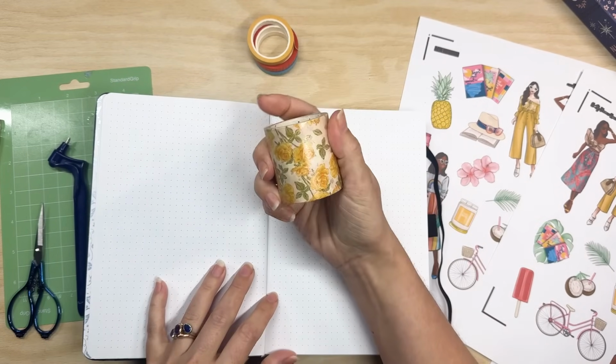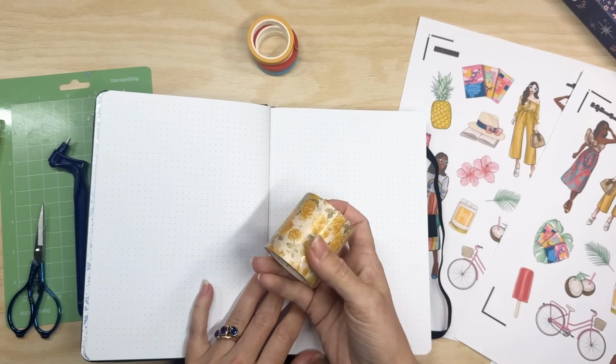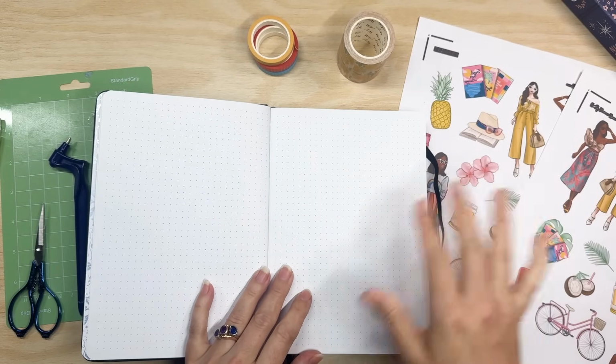I was thinking this could be really great across the top so that it's like the background that you see all the girls on.